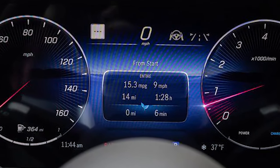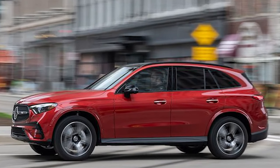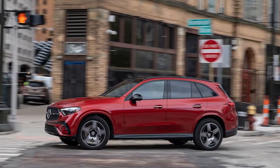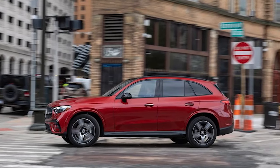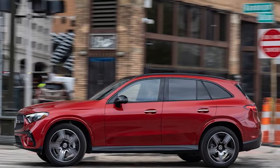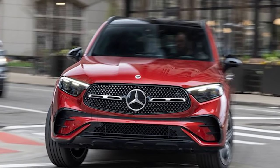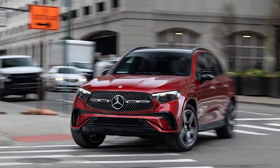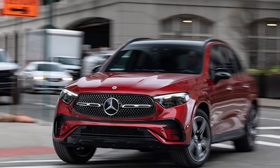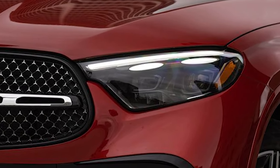More aggressive AMG line styling will set you back $3,450, although the Night Package's blacked-out trim only adds $200 to the bottom line. The driver assistance package contains all the usual active and passive driver aids for an extra $1,950. Even this specific shade of cardinal red metallic is a hefty $1,750.